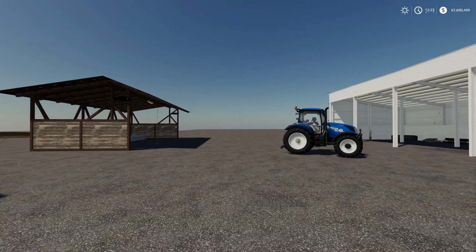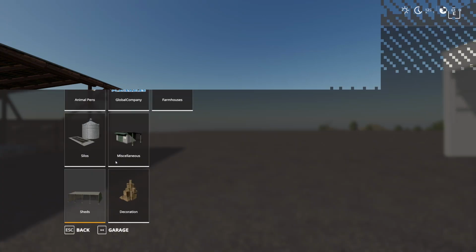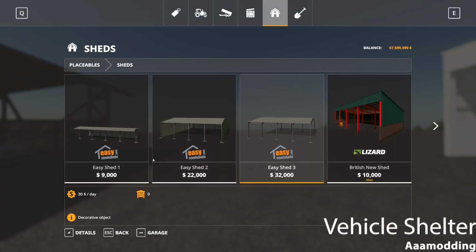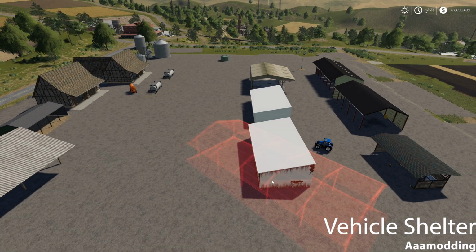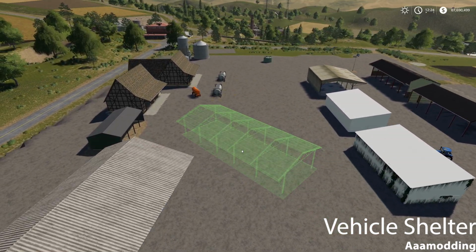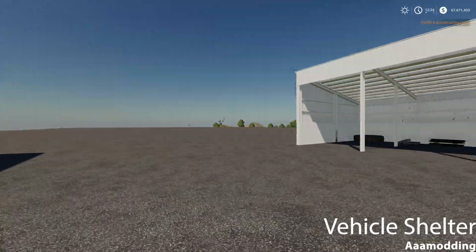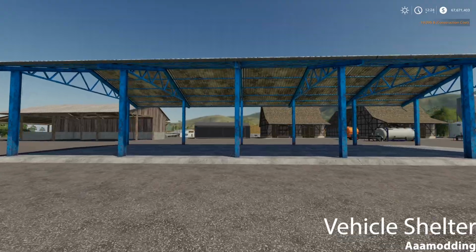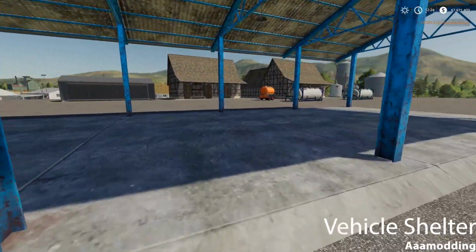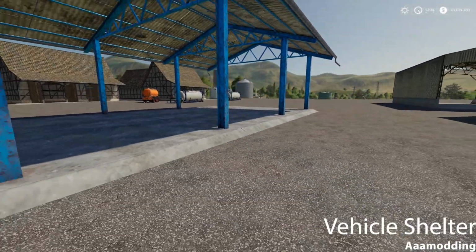Next up, we have the Vehicle Shelter by AAA Modding. This mod is also available for all platforms. Once again, in our sheds, we have the Vehicle Shelter. Rotates on its center. Looks to be an open-sided building, kind of an older-looking building. Dirtied up, weathered, is raised. Does raise up off the ground a little bit.